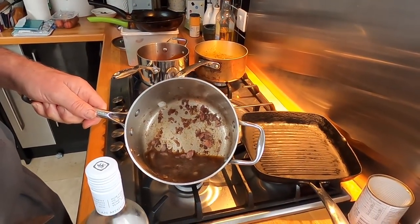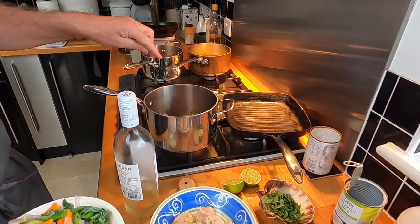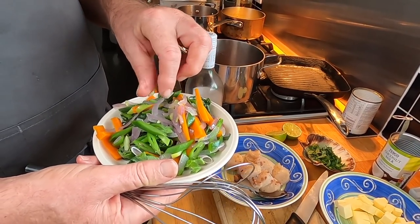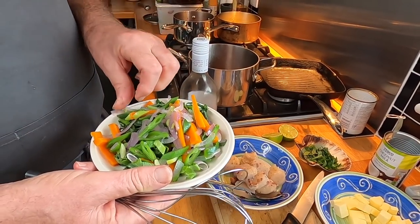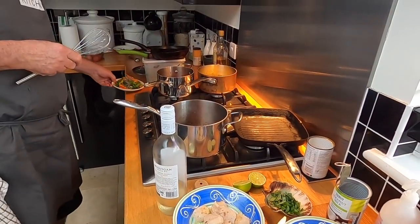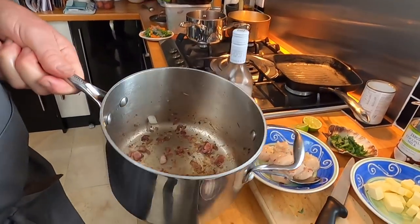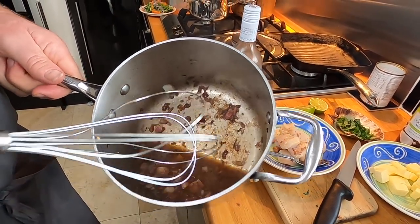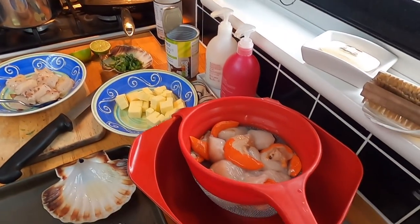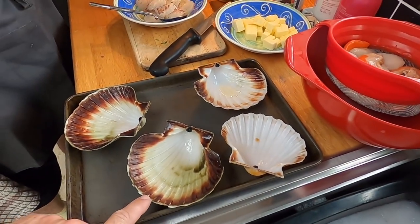Taken the scallops, which I've just partially cooked, I've put into that pan about 2 tablespoons of vegetable water. I blanched off some finely sliced carrot, onion, and some runner beans, and a little bit of spring green. And water from that, I've just put a couple of ounces. Clean the bottom of the pan. We've also got the scallops draining off, and you've kept aside some of the shells.